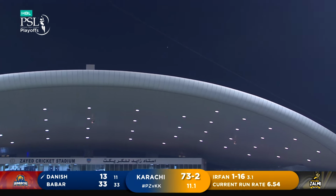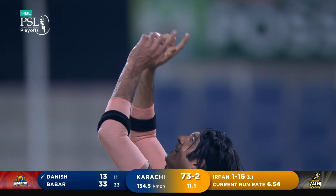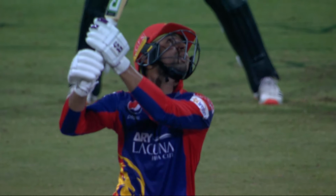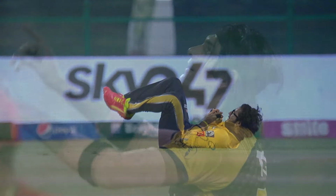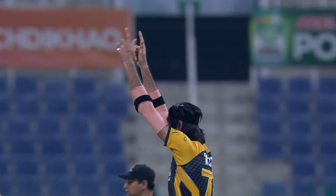That's gone up in the air. Irfan in business here and is taken by Imamul Haq. Yeah, bringing back their placement. Muhammad Irfan, the seven footer, needing to break the partnership, and he does just that. Jubilee safe hands. And it's a vital partnership in terms of the momentum of this game in the last 10, trying to up the ante.